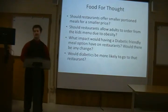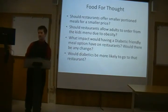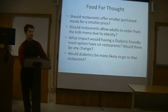Brittany. Yeah, I think honestly what they should do is allow adults to purchase the kids meals, because I know that's a big issue. Or they should offer smaller portions for a lesser price. Though I feel like restaurants won't do this because they are losing money. Correct. I would love to get the rest of everyone's ideas, but unfortunately I'm running out of time.